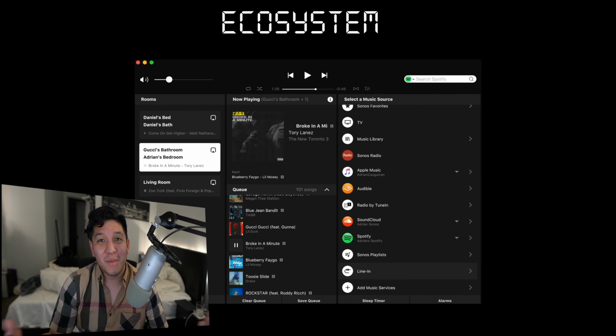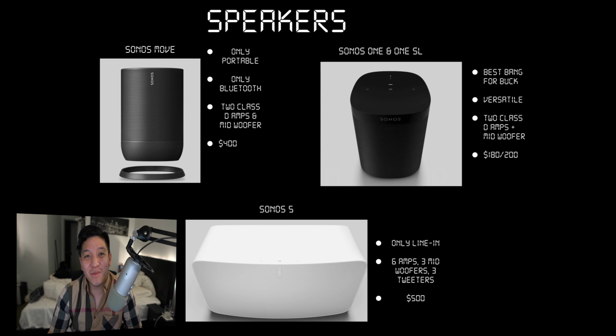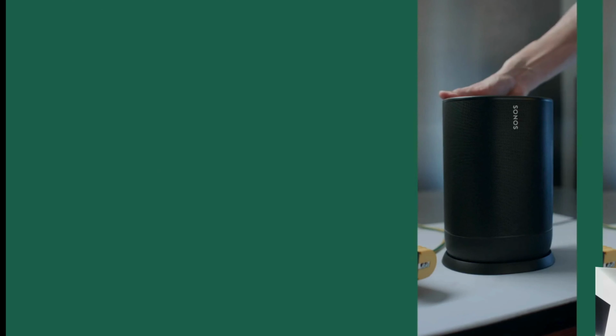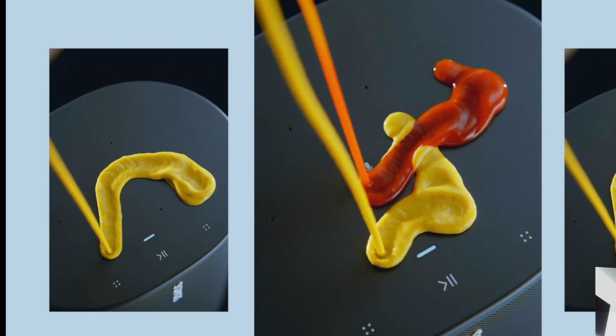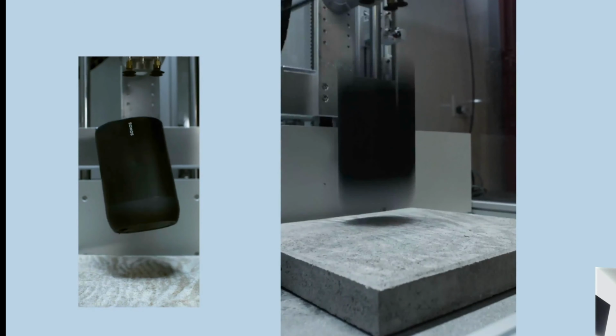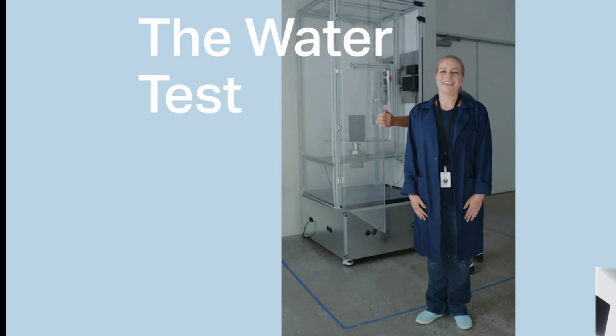Now, that said, speaking of the speakers, let's talk about them. Let's talk about the current lineup as it stands here in 2020. My personal recommendation, if you want a portable speaker in Sonos' line, the Move, because the Move is the only option out there in their lineup currently. At $400, it is a hefty price tag, and it's more expensive than the common everyday kind of Bluetooth speaker that you'll see and can get out there in the market, but it's Sonos' only portable speaker.